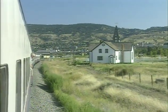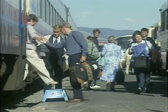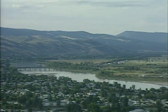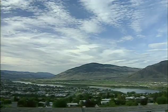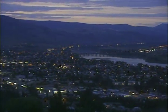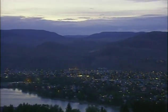The highways, the railways, the mountains, they all merge at Kamloops. It's a natural crossroads and meeting place, and the oldest city in British Columbia. From high above, dining with the stars, you can marvel at Kamloops' perfect position.